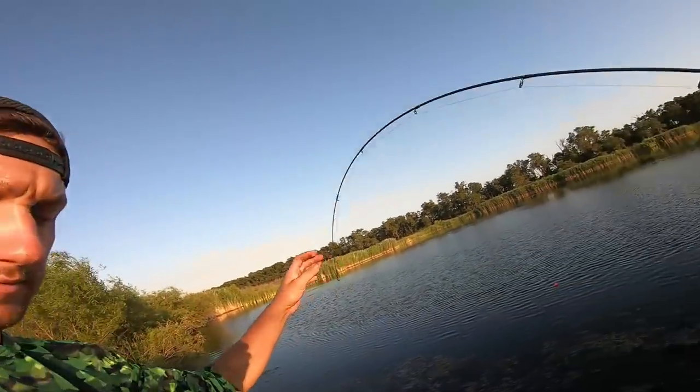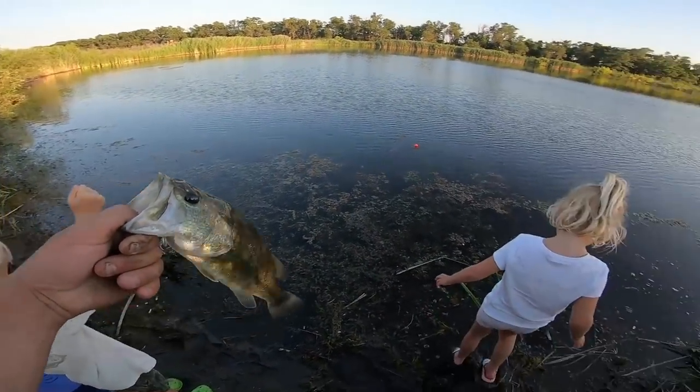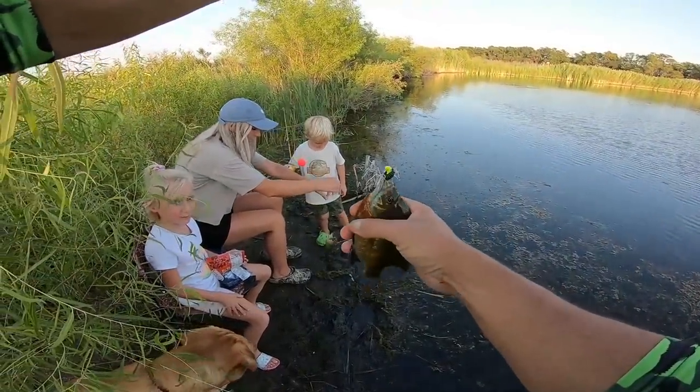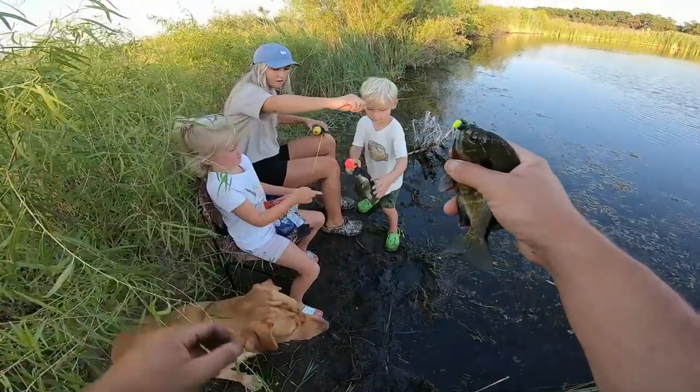Okay, hold it. Jeez, this is crazy. You got another one on yet, bub? Later, little buddy. Did it all by himself, didn't he? Oh, there we go. Green. Yep, we both got bluegill, literally at the same time. Yeah, isn't that awesome?